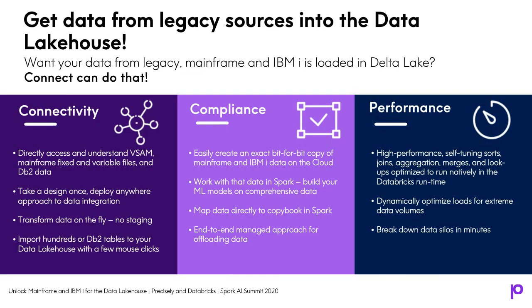Now, diving one step deeper in terms of our connectivity here, really what we're offering is the ability to get that data from these legacy platforms natively loaded into Delta Lake. And Connect does that through our wide variety of connectivity, accessing things like VSAM data, mainframes, flat file data, DB2 data, coupling that with our design once, deploy anywhere approach that doesn't require any sort of data staging. That really allows us to ensure that data is delivered within the timelines that it's required.